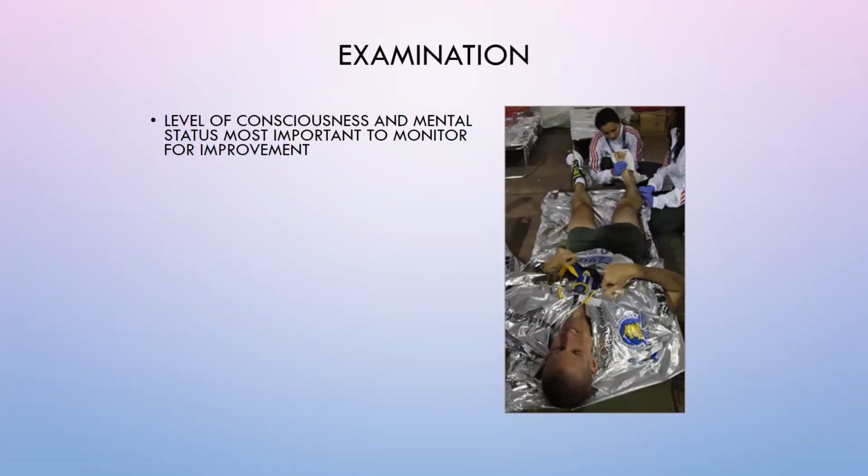Monitoring their mental status, continuing to have a conversation. How'd the race go? When did you start feeling like this? What medications are you on? You know, really kind of checking in with their mental status as you go.